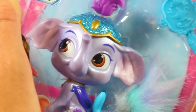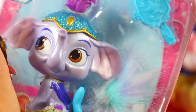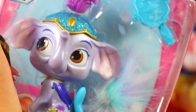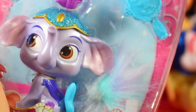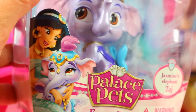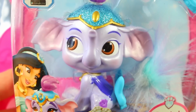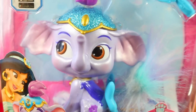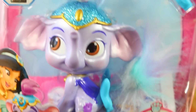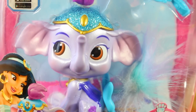Now, who do you think would have an elephant? I think this is actually a very, very easy one to guess. Think of a movie that they actually had elephants in. Well, did you guess Princess Jasmine? This is her elephant. This is probably one of my other favorites out of all these palace pets. It is so adorable. I like the little hat on it too.